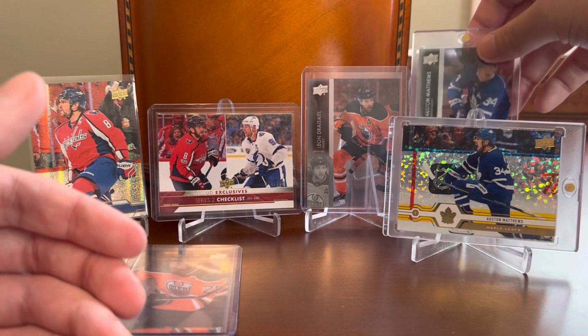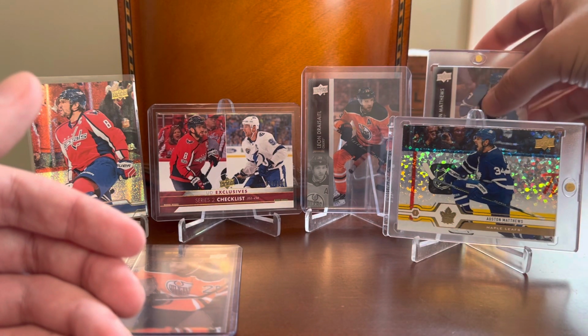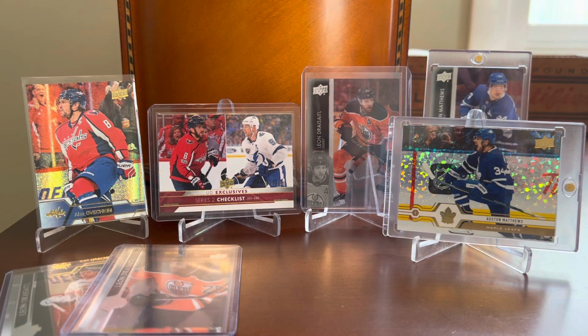I'm one of those collectors. I'm curious if you go by this at all, but I think a card, in addition to a player's rookie, which obviously is very desirable in the hobby, I'm also a fan of cards from years where the player had a very notable year. And that's certainly the case, as I said, with that Matthews.